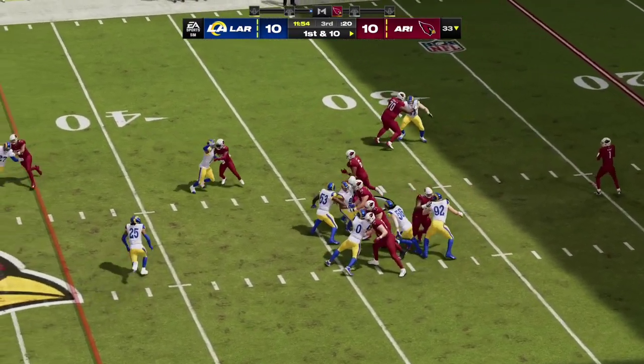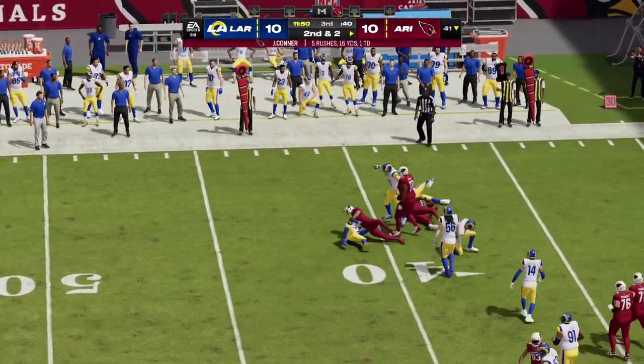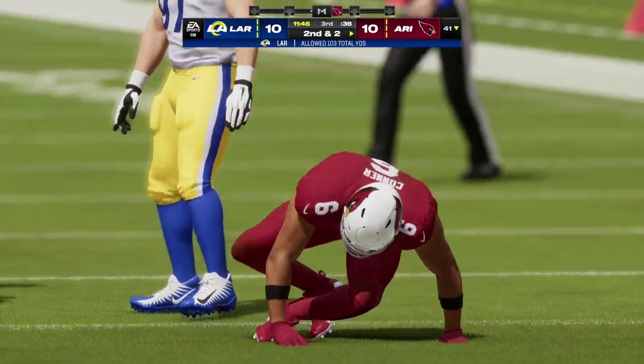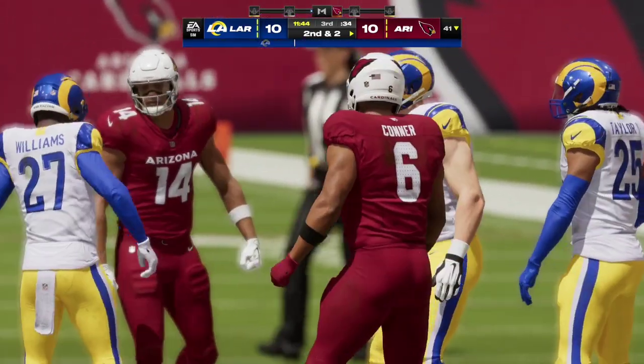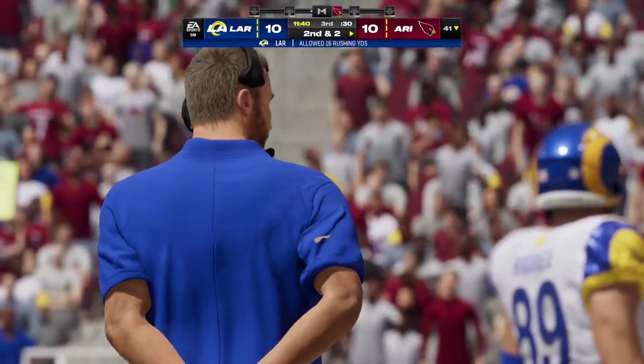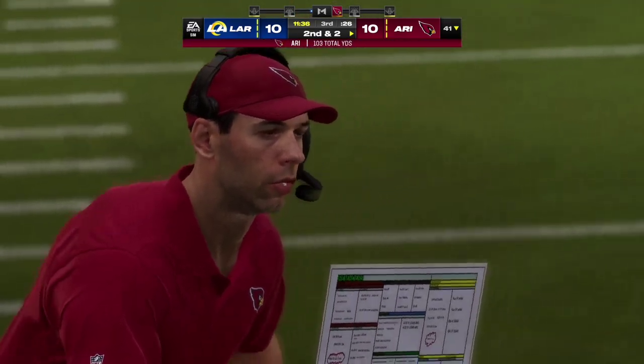Third quarter starts with a run from Connor. Shoves him aside. And the result here, a pickup of 8. Leaves him with 2 to go on second down. Kid had a ton of success here so far, but you get the feeling that he might be on the verge of popping one. Yeah, even on that one, there was a little bit of a hole, but it closed there quickly at the end.